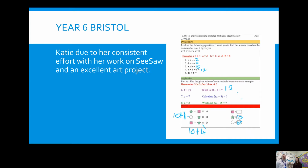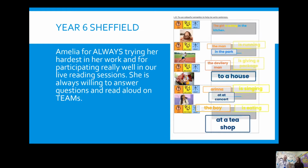In year 6 Bristol, we've got Katie, consistent effort with her work on Seesaw. She also did an excellent art project as well. This is not art here, this is some maths work, and it looks like Katie has been doing some algebra, and has been doing some really good work on using different formulae, different expressions using algebra. So very well done to you, Katie, for great consistent effort. That can be a tricky topic. It can be.